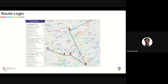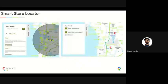The first one is called Route Logic. As the name suggests, it's built on a routing algorithm that will help you move most of your offline sales channels onto an online platform for managing your deliveries. It's as simple as pasting your website URL, uploading your offline orders online, and entering how many delivery agents you have. You'd be able to batch your deliveries and get back, through Google Maps APIs, the best optimized route to get these deliveries done in a given day or time.